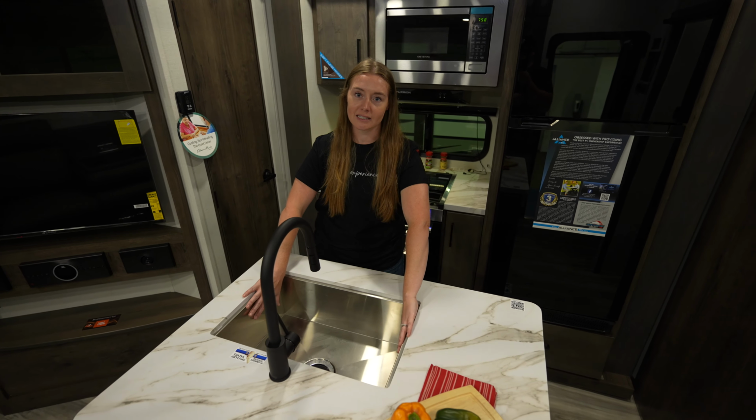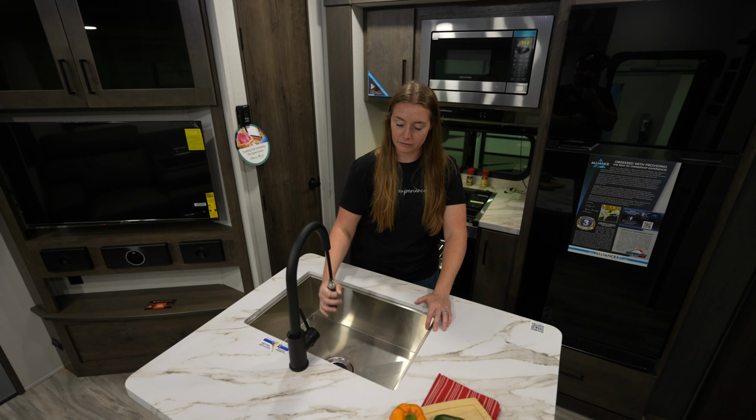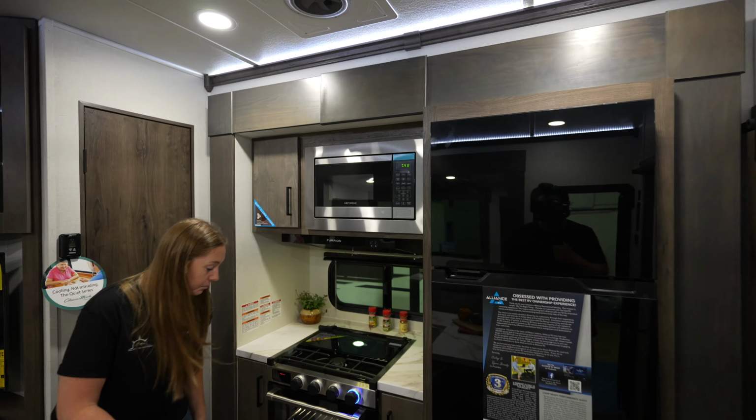So plenty of space up here with it being offset. This is a single basin sink. You don't have the divider in the middle, but you still get the swivel and, of course, that. All right, if you want to come around here, I'm going to show you some more storage.